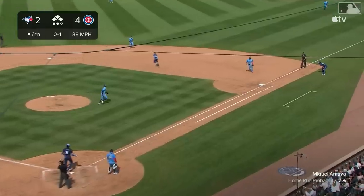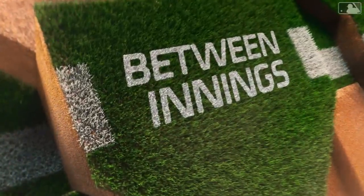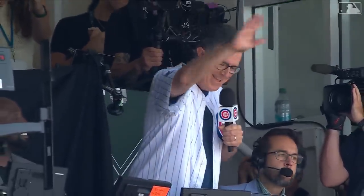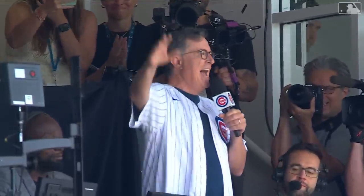Amaya with a pop-up. This should end the inning. Guerrero near the bag at first makes the catch in foul ground. And as you know, it is customary here at Wrigley Field to have a guest singer for Take Me Out to the Ball Game. And boy, do they have a pretty good one lined up here. It'll be Stephen Colbert.